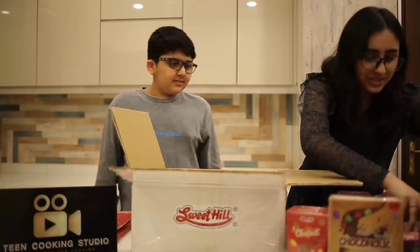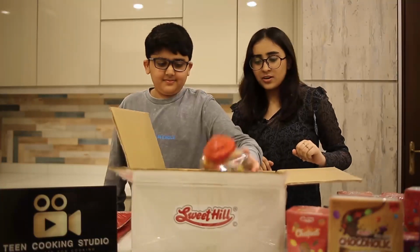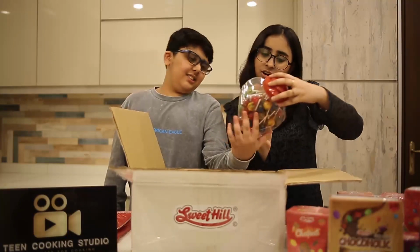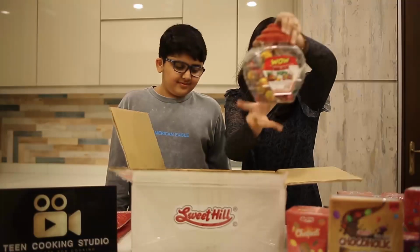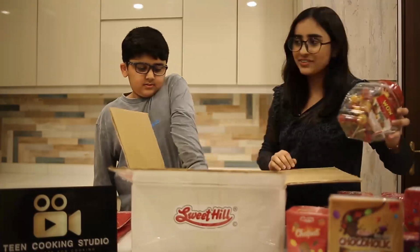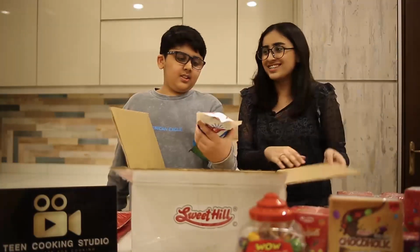Okay. Whoa, we're running out of space here. Next, we'll go with the lollipops. Just suck on them whenever you want to. These are the Meller Pops. And they have different colors, so I'm guessing different flavors too. And well, just suck on them whenever you feel like it. They have their own flavor, so there's a huge variety here, and we're running out of space, as you see.